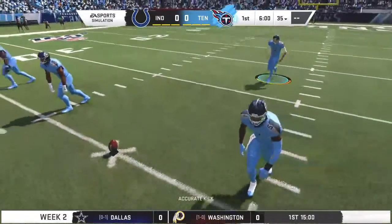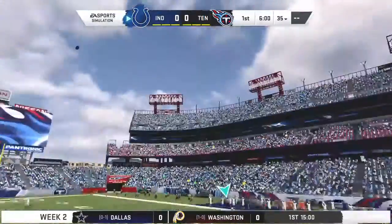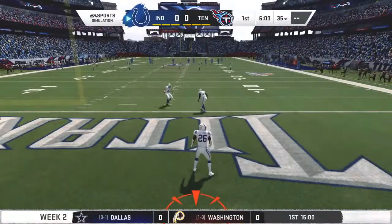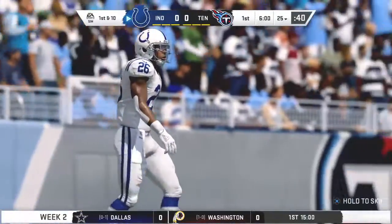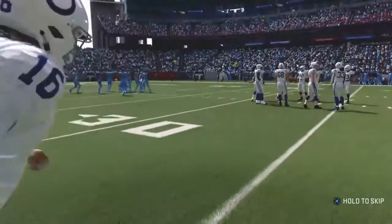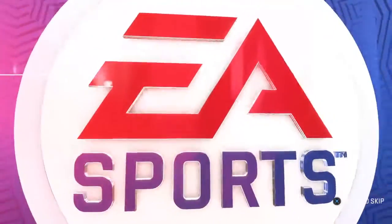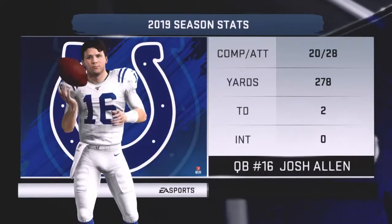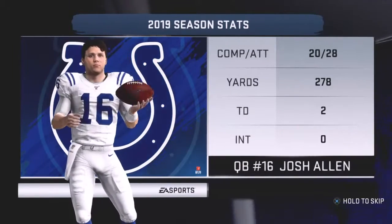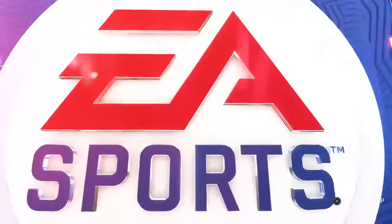The children will groan. It's the final weekend of summer, but we've got the NFL, and we're underway on EA Sports. And this will not be returnable. It's out of the back of the end zone for a touchback. So the Colts now coming out for their opening drive. They'll be led out by the 7th overall pick in 2018 from Wyoming. It's Josh Allen.